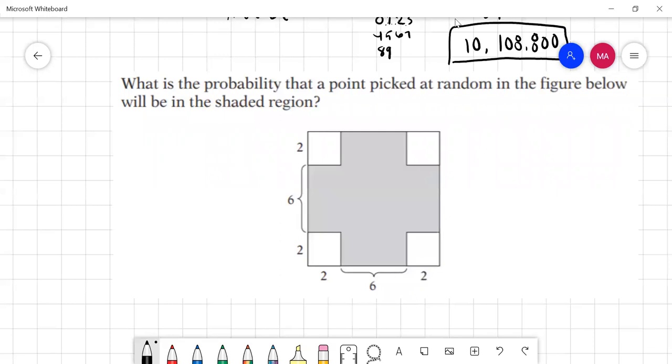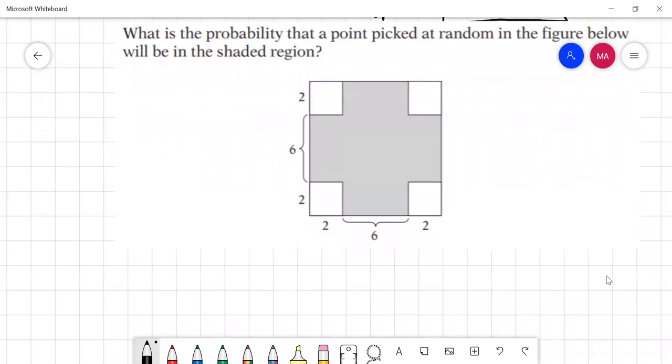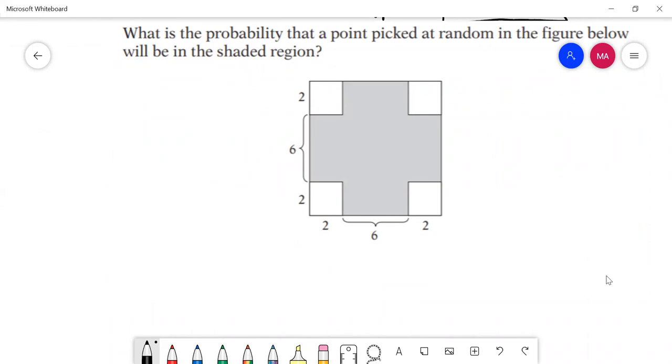This is a good one because it's kind of like the circle problem we did, but different. What is the probability that a point picked at random in the figure below will be in the shaded region? So we're going to sort of do the same thing.